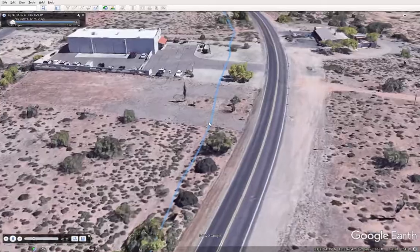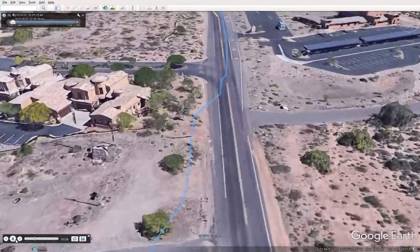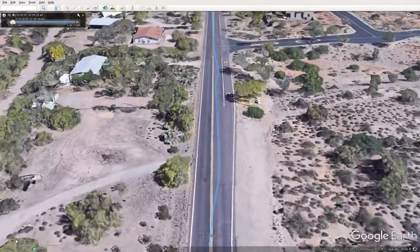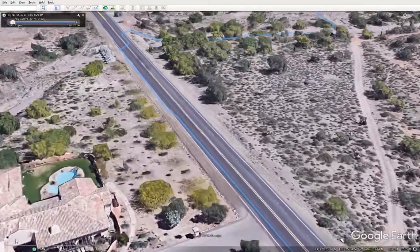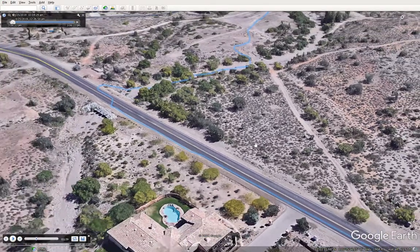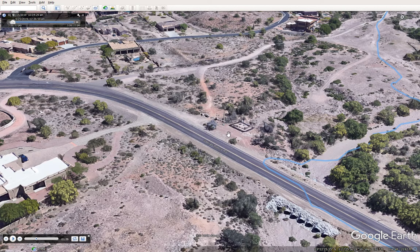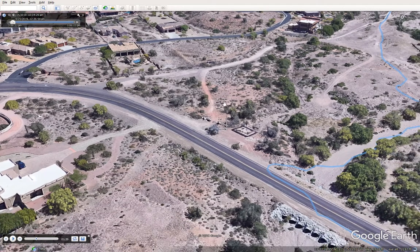Let me speed it up. There's the sheriff's office, and there's the church. Then we go up here a little farther, and it looks like there's almost a road there, doesn't there? But I think this is blocked off, if I remember right. I think that's blocked off. And also it shows on hikearizona.com that Cougar actually starts here, but there's no way to get through here, and it's got private signs, and you don't want to do that.